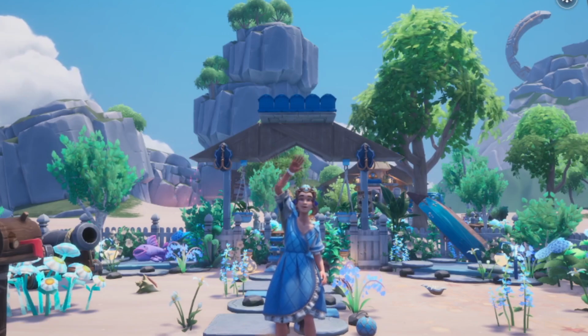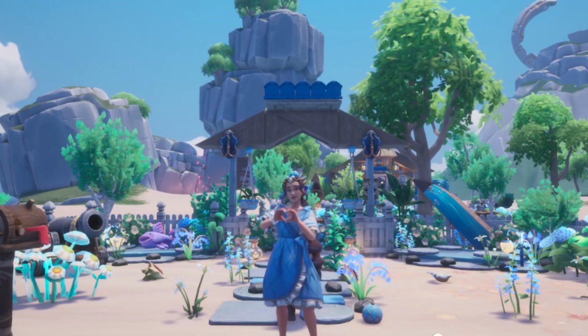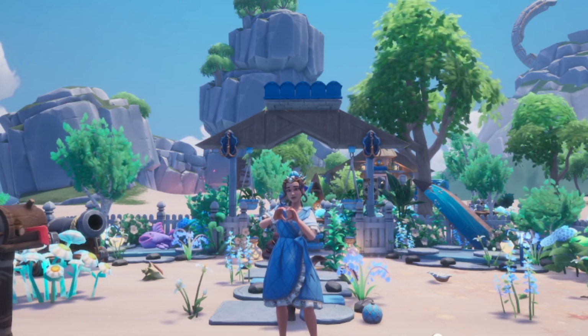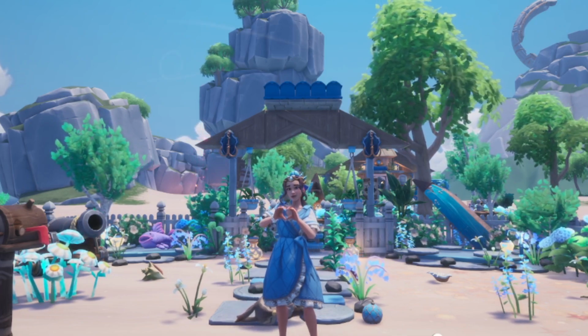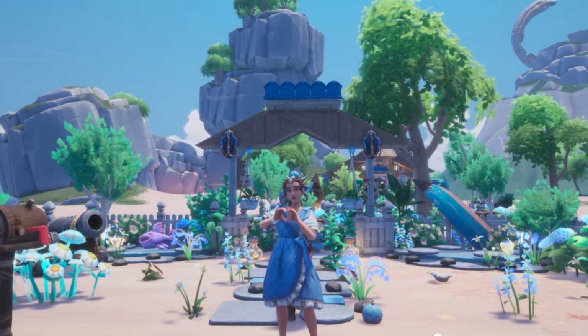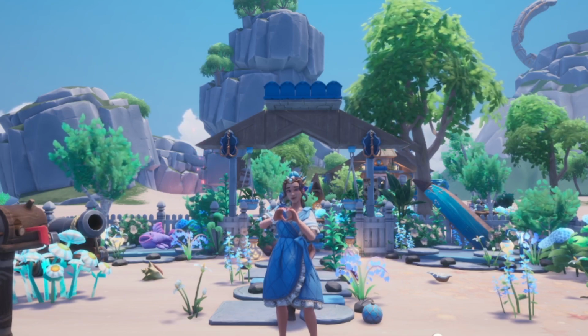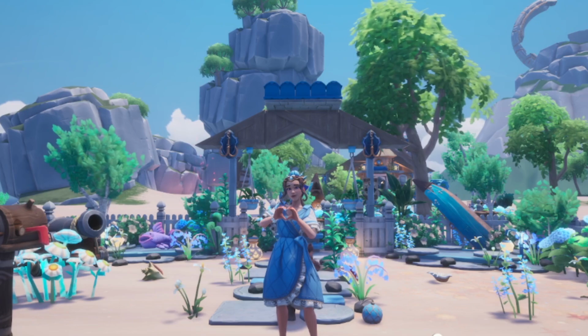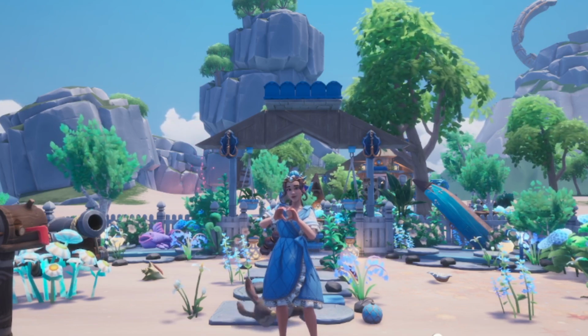Hello Palians, welcome back. Some of you may know, if you've been around a little while, that I've been working on this small coastal cottage plot, and I'm finally at a stage where I think I can share it with you. I'm not overly happy with it, but there's no point in it just sitting here. I might as well share it with you. Hopefully you can take some inspiration from it.